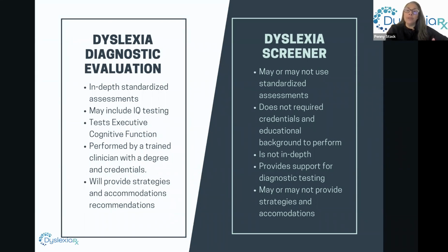People that typically can offer a screener may or may not be credentialed. Anybody can provide a screener. They are not required to have a certain educational level, licensure, or membership to an organization. They may or may not provide you with strategies or accommodations. So just understanding the difference. And of course, with the difference, there's also going to be a big cost difference. Some screeners are free to maybe a few hundred dollars, whereas a dyslexia diagnostic evaluation can run anywhere from about $1,000 to $4,000. So you have that difference in cost, time, and rigor when it comes to the difference between an evaluation and a screener.